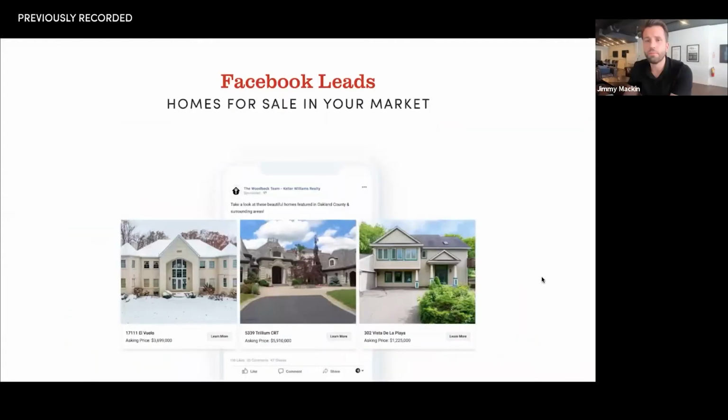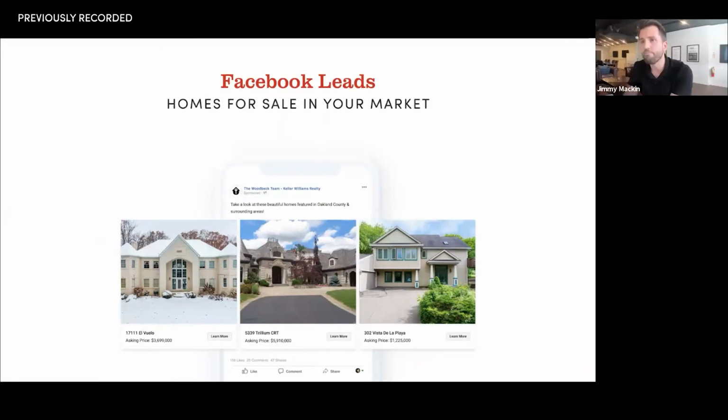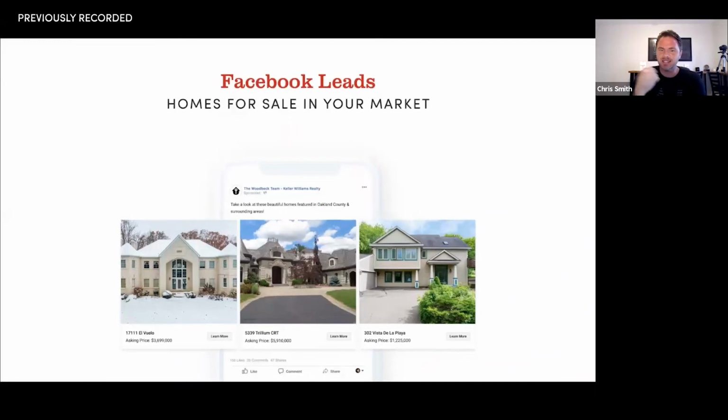And then the next ad unit is really, Jimmy, what you would call dynamic ads. Homes for sale in the local market. And this is the power of IDX. This is the power of broker reciprocity. But talk a little bit about the dynamic listing ads, because I'll be honest, Jimmy, I was surprised at how well this works.